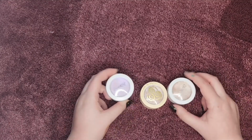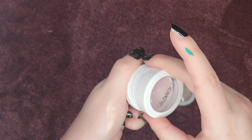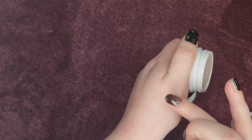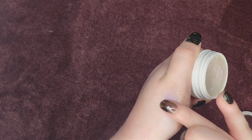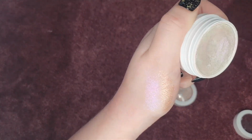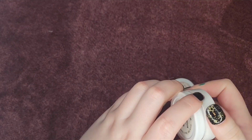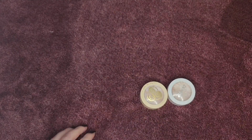These are all stunning. This one, Over the Moon, kind of looks like it will be a duochrome, but I think it's just kind of like a transparent to pink type of color. Actually, no, that does have a little bit of a blue reflect. So this is really pretty if you love a colorful highlighter. Definitely gonna keep that one.